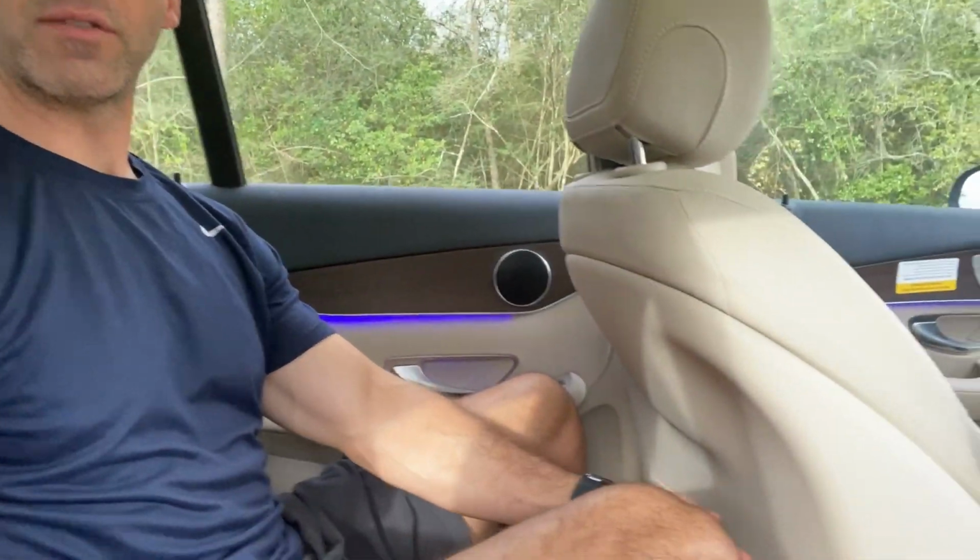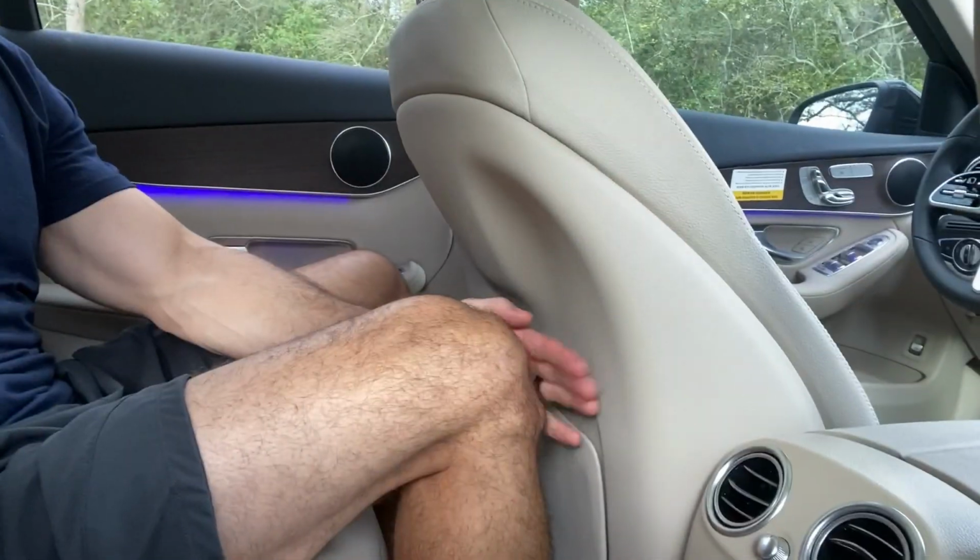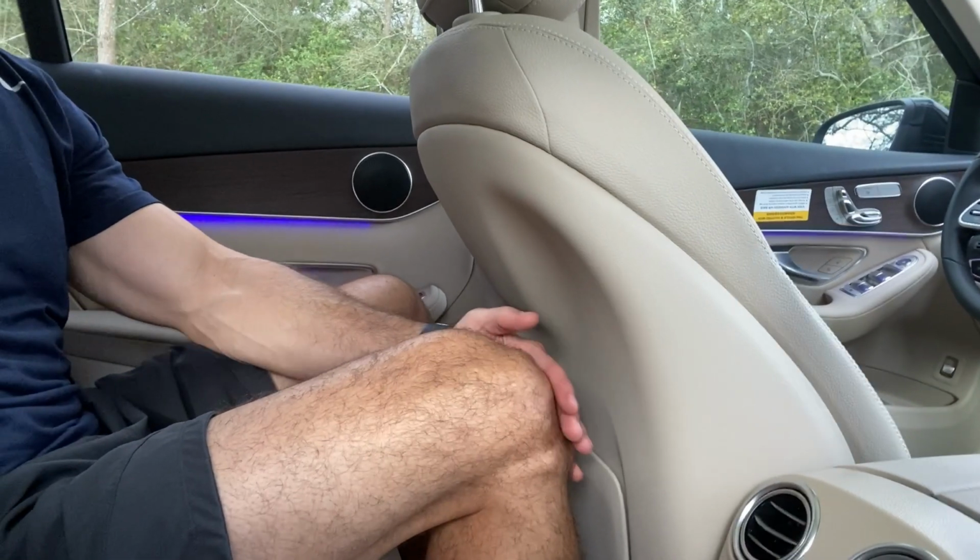Okay, so I'm here in the back seat and it's fairly comfortable. I'm nearly 6 foot, and as you can see here with my seat positioned where I like it to be when I'm driving, I've got plenty of knee space here. Of course, the other important item is headroom, and I've got plenty of headroom. So it's very nice. It's very comfortable back here. I could easily take a long trip back here and be completely comfortable and fine.